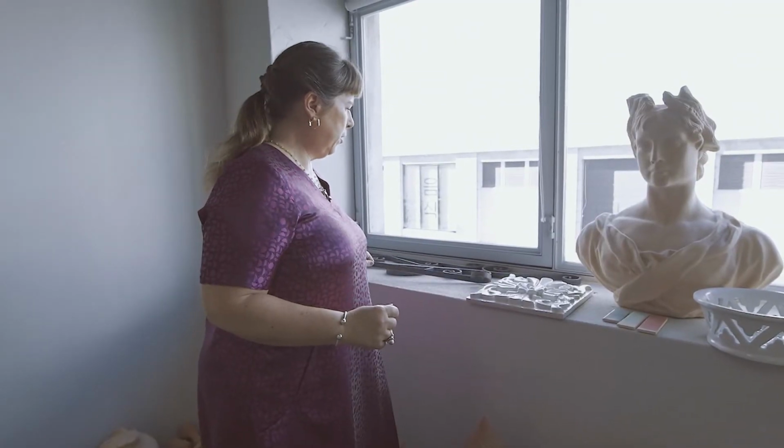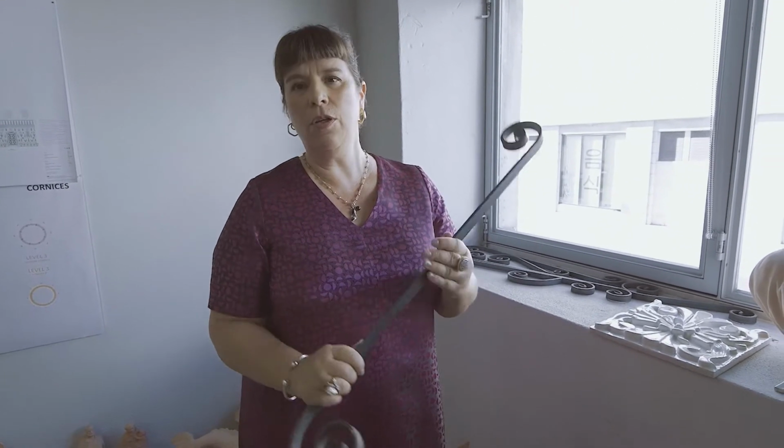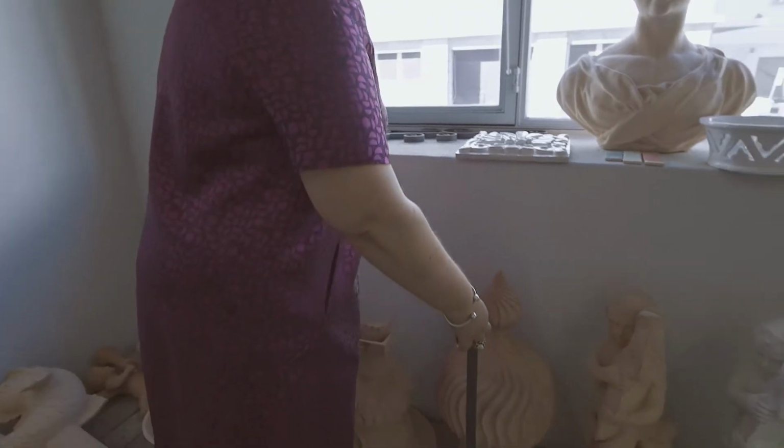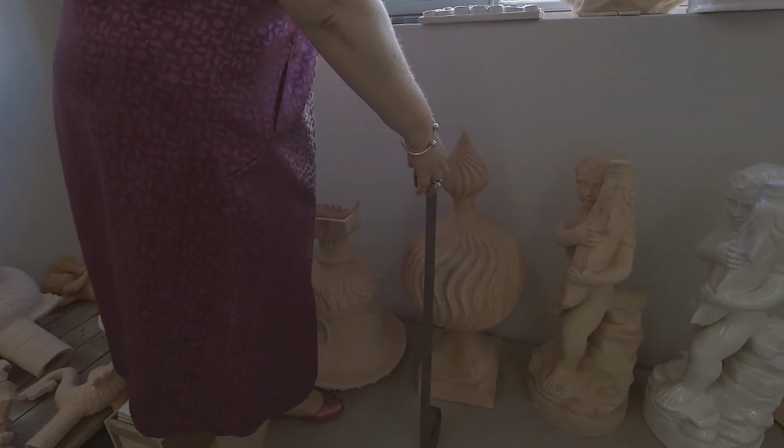So we also keep here the iron pieces that were used on the wine vessel and on the teapot. And now again, we're going to use them on the balconies of the wedding cake because they are going to be protecting the ceramic elements.